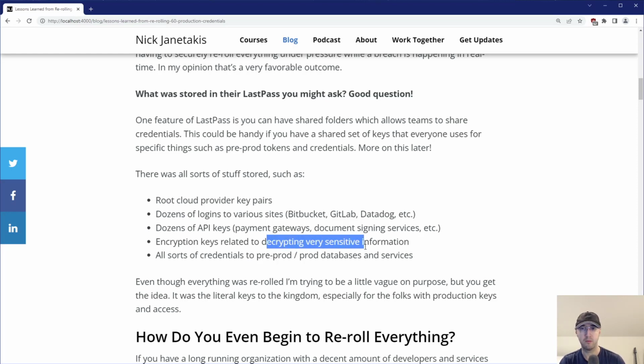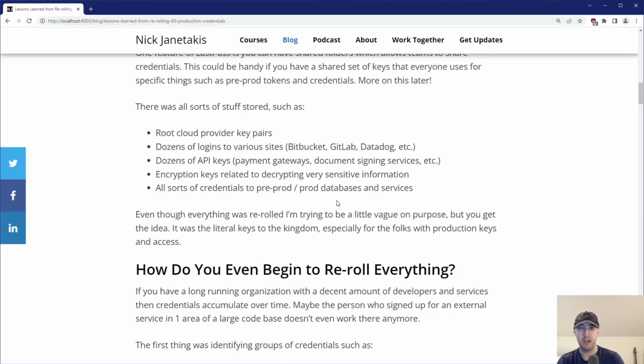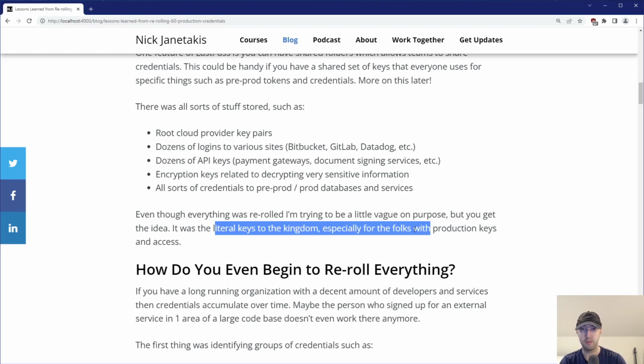And by the way, this really sensitive stuff wasn't in the shared thing with devs. Not all of these were for devs at all, but this is just some of the stuff that was stored. And we'll get into more details anyways. But even though everything was re-rolled, I'm trying to be a little bit vague on exactly what things were here because of privacy of the company and, why rock the boat and try to get in trouble or something like that. But some of the stuff that was shared, not amongst all the devs, but for folks who did have production access, it was the literal keys to the kingdom, right? Especially for folks with prod access there.